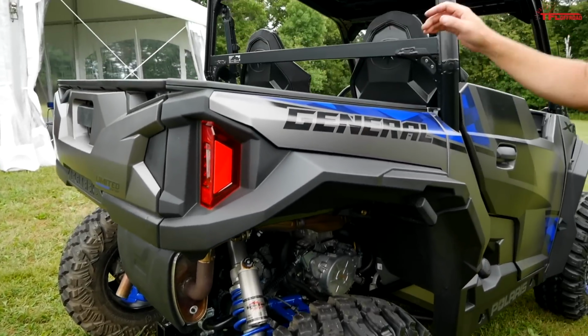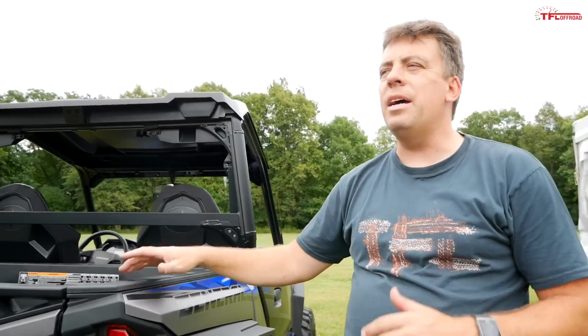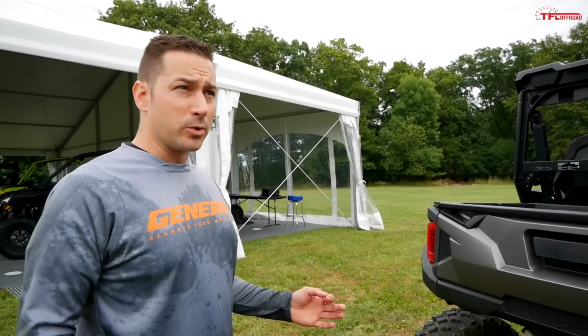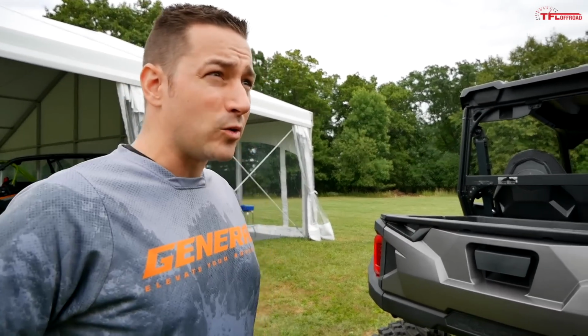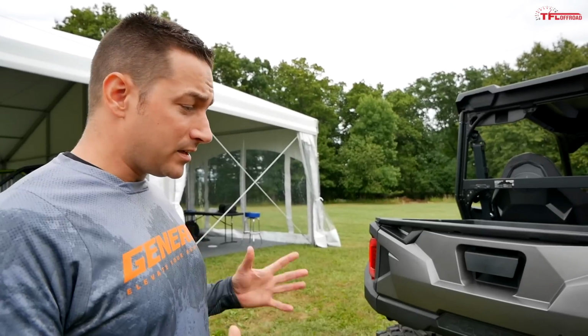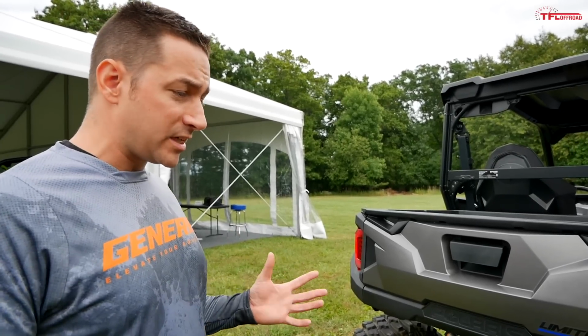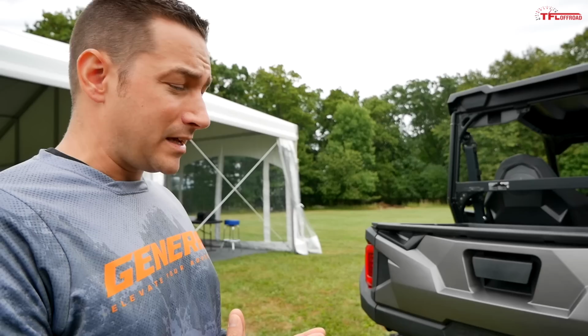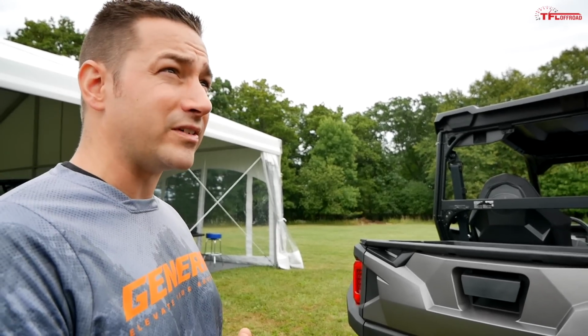I gotta ask you, when is this available, and how does the pricing work out? Yeah, great question. This is going to be available October 1st. We will be shipping them right away. As I said, we've got a 2-seat and a 4-seat, and this LE in the 2-seat is $25,999, and on the 4-seat it's $27,999.